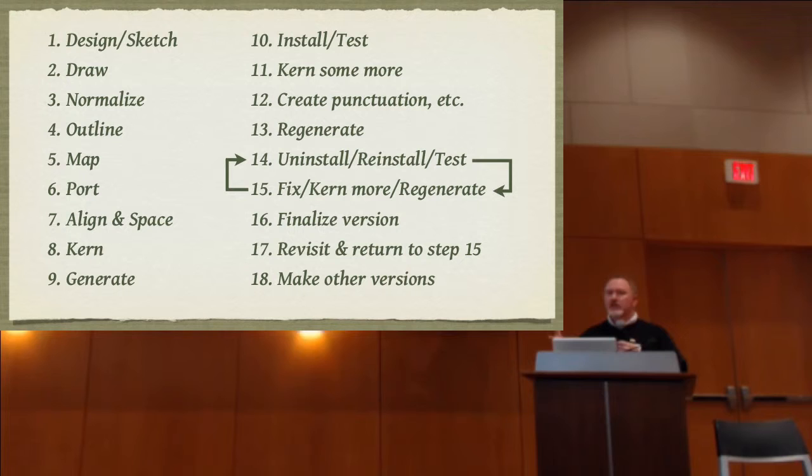There's first a hand design sketch process that everybody, I'm sure, knows about when you're coming up with your glyphs and your idea. There's a formal drawing process, and then there's normalization and other things that you do in order to make everything work and fit together. So I'm going to go through those step by step.